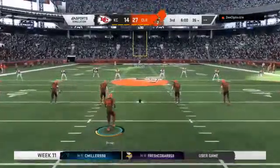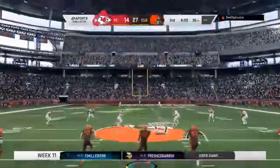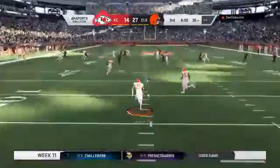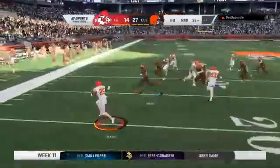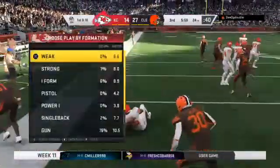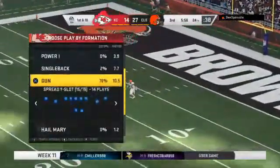Both teams appear ready for the fight ahead, and we resume action here in quarter number 3. That's fielded in the end zone. And a pretty good return here. He'll be stopped just shy of the 25 at the 24-yard line.